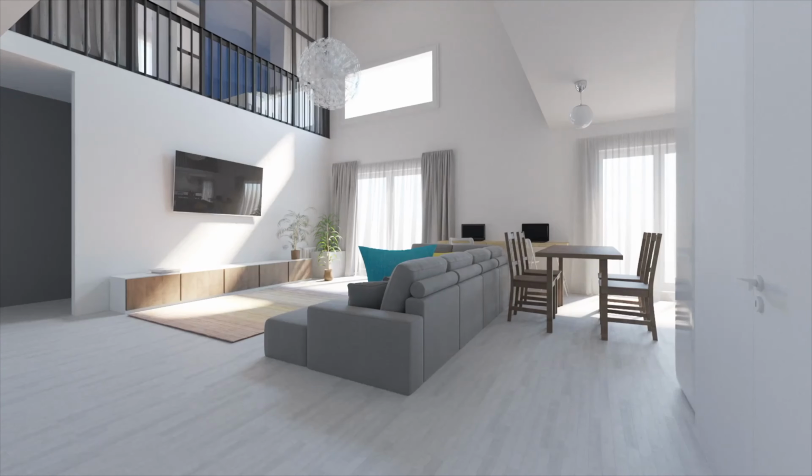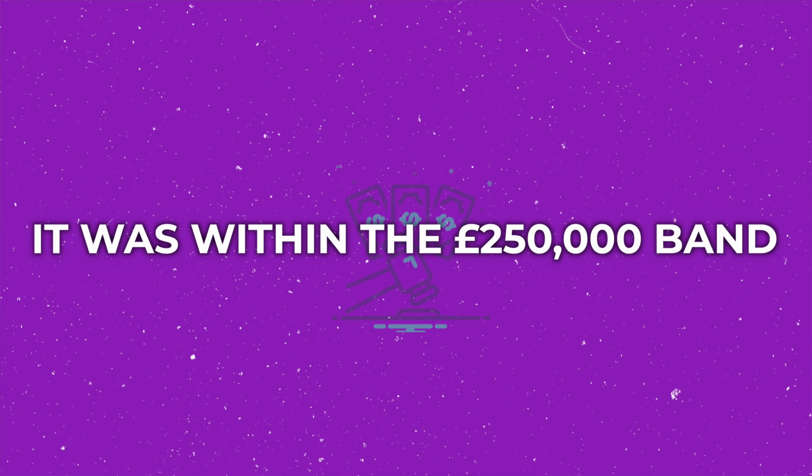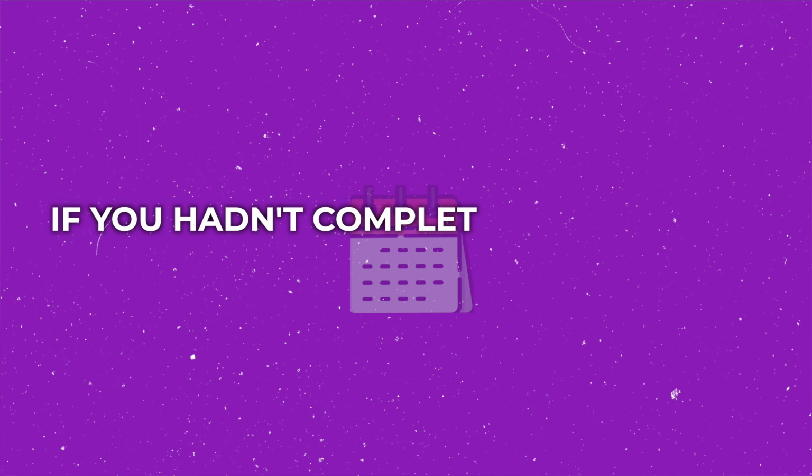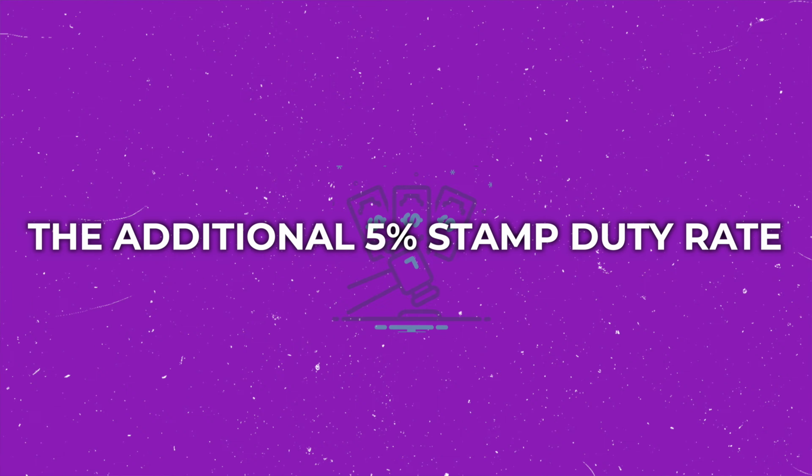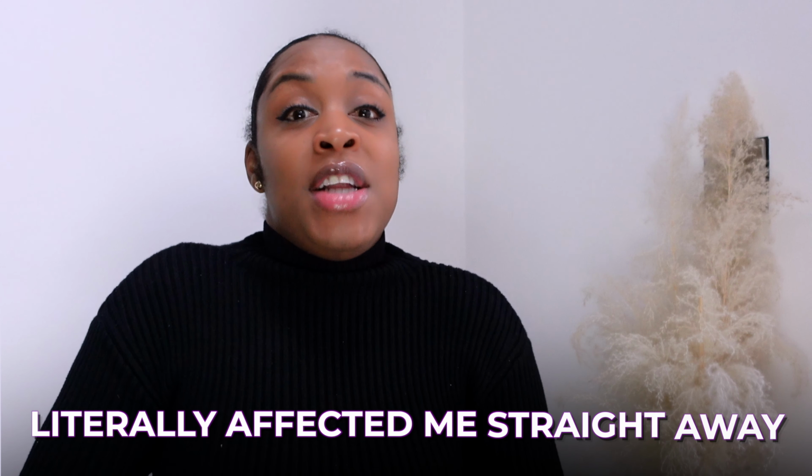Needless to say, if I was going to add an additional property and then renovate the other one, the property I was looking at was within the 250 band straight away. And it was that night they were saying if you hadn't completed by midnight on the 31st of October, any transactions after that would be subject to the additional surcharge, the additional 5% stamp duty rate, which obviously would have impacted me straight away. So I had to go back, have a think, and run the figures through again to see how that would affect me and my bottom line moving forward. So that affected me straight away.